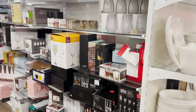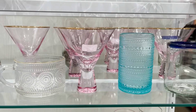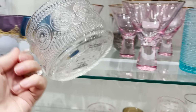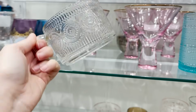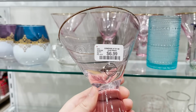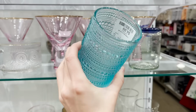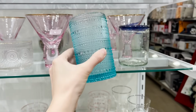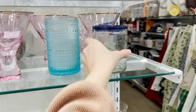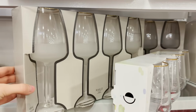One section you should always check is the glassware section. I think they have some great sets here, as well as unique one-of-a-kind pieces. I love their textured glass options, it's very on trend. They also have gold-rimmed tinted glasses, and there's just something for everyone. So if you're styling a bar cart or you're trying to create a unique glassware collection in your home, check Homegoods because they have some special finds.